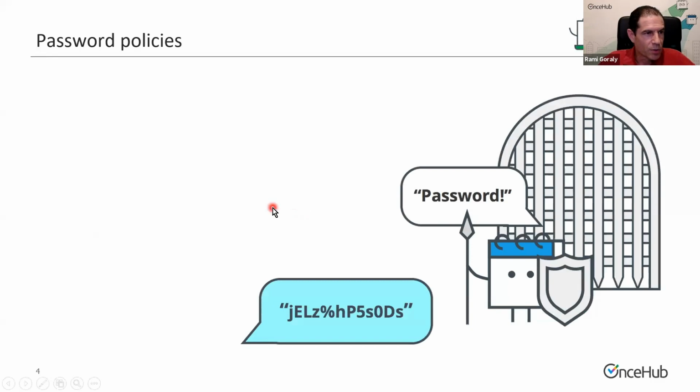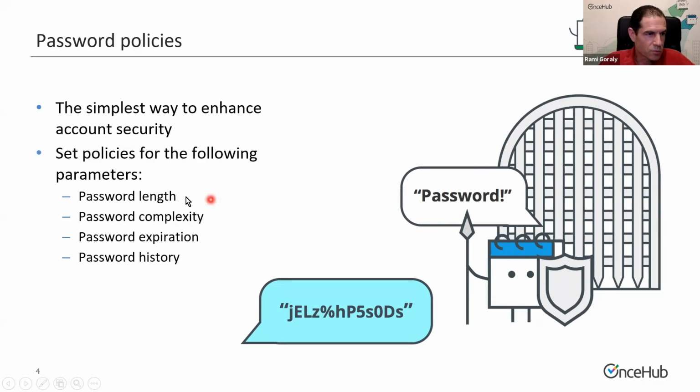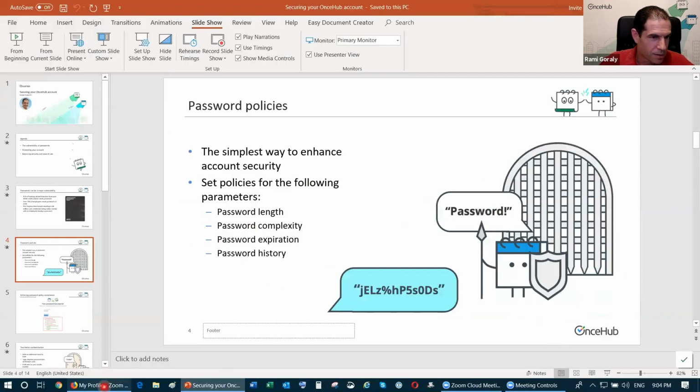So let's talk about the password policies we have. This is the most simple way to secure your account. The password policies can be enforced at the organization level. So the organization is all the users that use your account. Every user on your account will need to conform to a certain length of password, or to a certain complexity or expiration or history. So let's jump into the product and see how this looks.